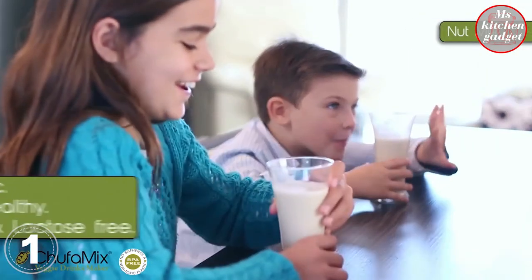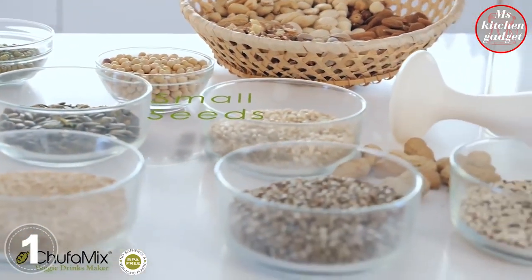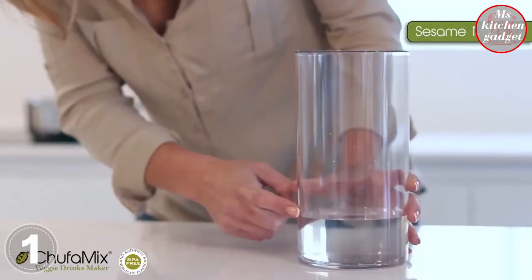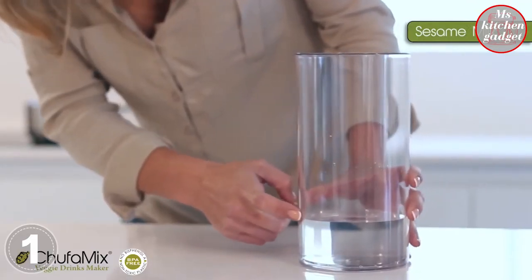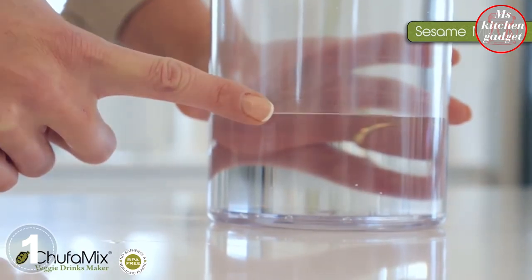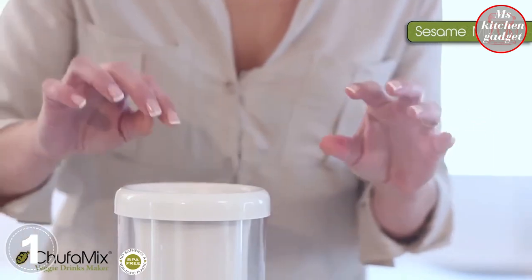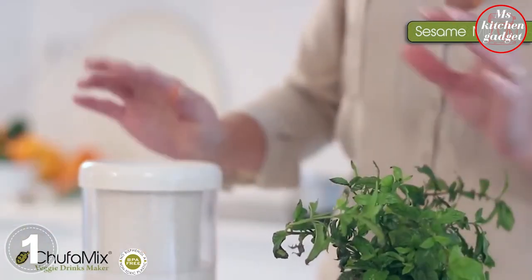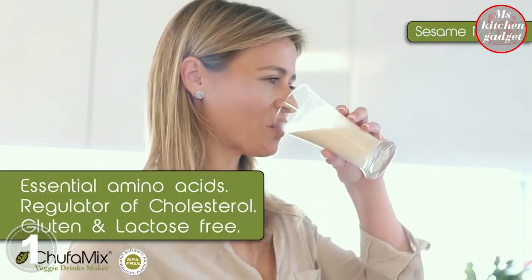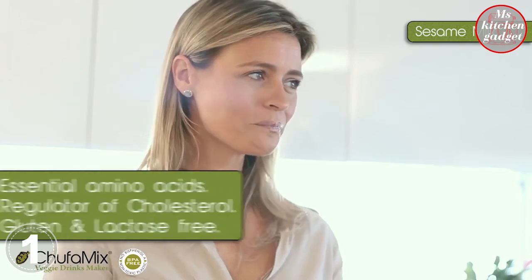With all the goodness intact, now we're going to use small seeds. For example, a veggie drink made of sesame and hemp seeds. The main trick is to put in only 0.5 liter of water, so the blender blades will mix the seeds better. 60 grams of seeds, 3 dates, 5 leaves of fresh mint. Blend for 1 minute, mortar, and we have our sesame and hemp milk, a superfood that's also delicious.